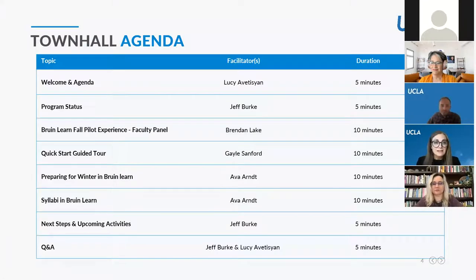So today's agenda includes the following: a program status overview, a faculty panel, where we will discuss Bruin Learn with two faculty members currently in the fall pilot group, a Bruin Learn Quick Start guided tour, how to prepare for winter quarter in Bruin Learn, how to manage syllabi in Bruin Learn, next steps and upcoming activities, and we'll conclude the session with Q&A. I will now turn it over to my colleague, Jeff Burke.